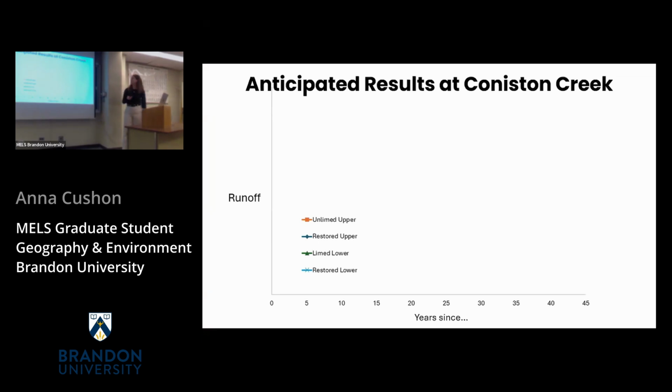Another way we can compare runoff is just by comparing the evolution through time. So our first points will look at the runoff that occurred in the 80s versus today. So first, taking it back to the Coniston Creek site, we'll first look at the unlimed upper level. So that site will naturally have a higher amount of runoff just because of its position on the slope. And we expect to see a little bit of a decrease just because of an increase in vegetation that will naturally occur. Next, for the restored upper level, we would expect to see a sharper decrease in runoff due to that greater amount of vegetation.